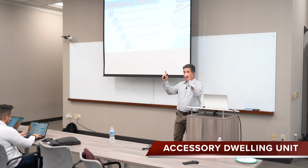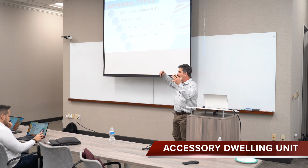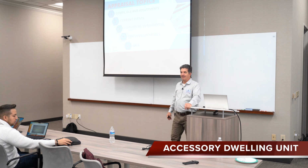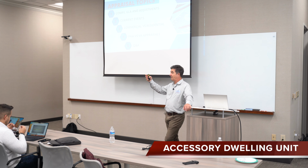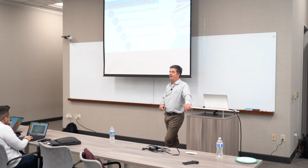First of all, you can only have one ADU, and it has to be subordinate to the main house. So you can't have a much bigger ADU than the house. 30% of the square footage of the main. That's the general guideline. Yes, 30% or less. It has to be legal under the zoning for the county. It also has to be legal if you're in an HOA. They're all clamping down, or many of them are clamping down on that now.